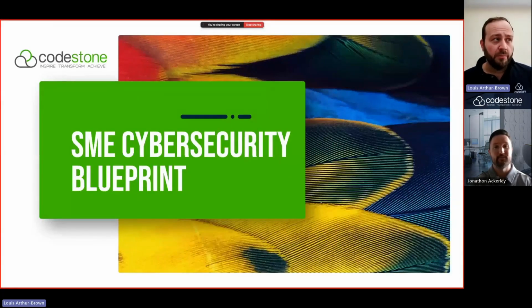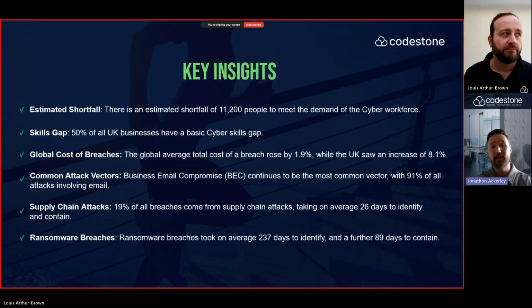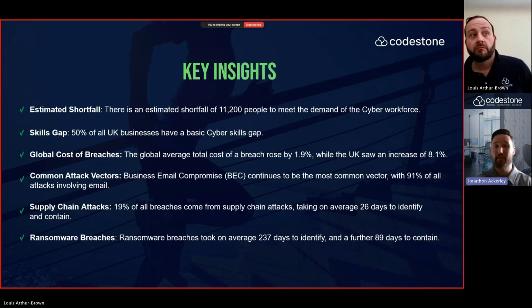So this is Cybersecurity Blueprint for SMEs. Right, first thing on the key insights is the estimated shortfall. There is an essential shortfall of 11,200 people to meet the demand of the cyber workforce.